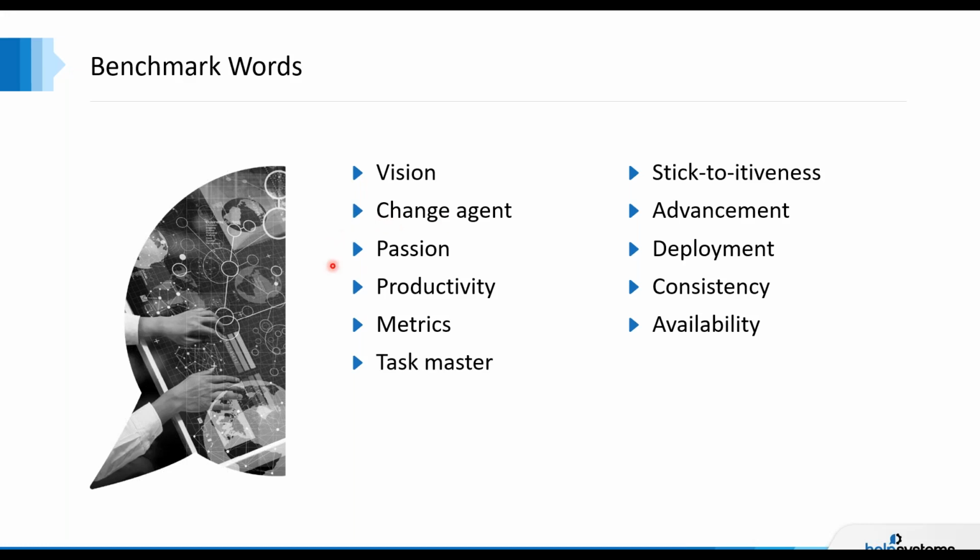You have to have a passion for this. You have to be looking at productivity. You want to be thinking about how can we make our team members more productive. And with that, you should be thinking about what kind of metrics can I build in, like how many jobs can I automate? How many systems can I monitor from one spot? You become that taskmaster, Chuck. You become that person that has a list of things that you're going to do, and you always are working from that to-do list and checking things off. You have to be persistent or have stick-to-itiveness in place. And you're going to advance your systems, and you're going to help your people deploy things faster and build a very consistent yet highly available environment when you apply principles of automation.